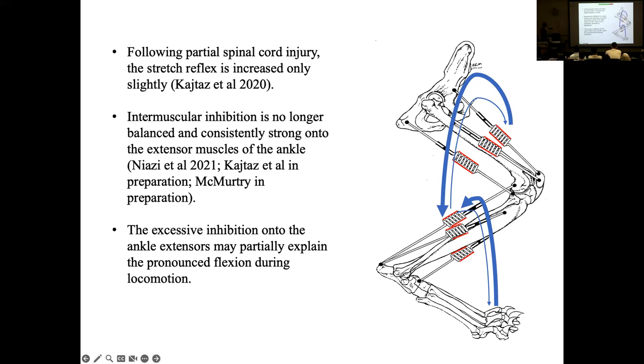We found that the intermuscular inhibition is no longer balanced, and is consistently strong onto the extensor muscles of the ankle. Instead of having a balanced or proximal to distal gradient, all of the inhibition was focused on these muscles here, the ankle extensor muscles, which are responsible for plantar flexion at the ankle. That may be a major reason why these animals were crouching more. So the excessive inhibition onto the ankle extensors may partially explain the pronounced flexion during locomotion.